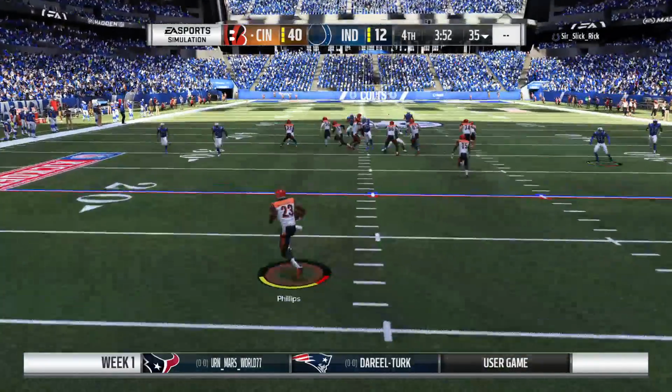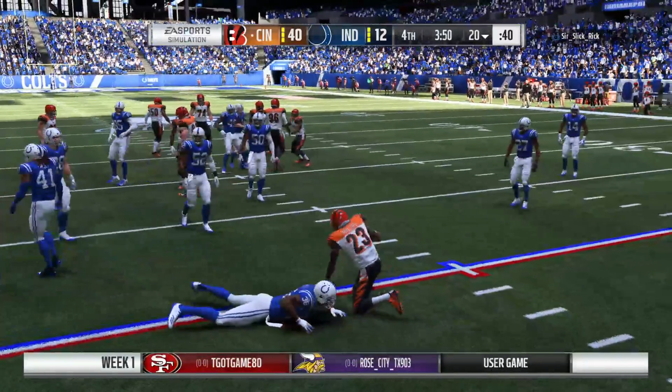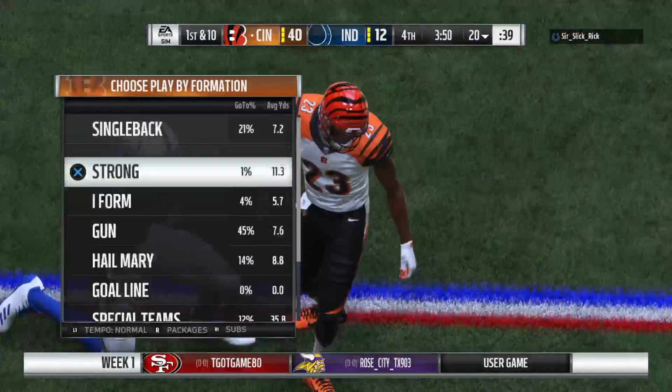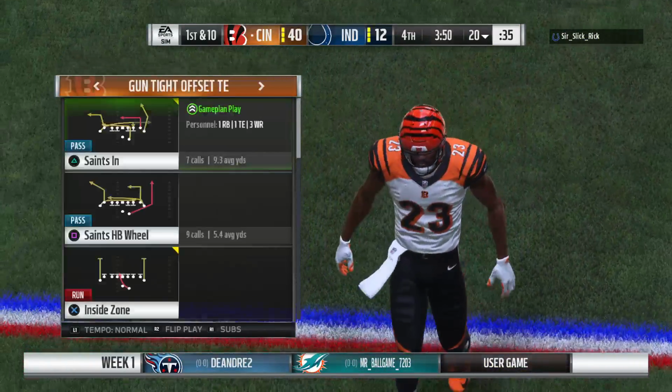This will be fielded at the 6. And his guys are going to start their drive right at the 20-yard line. Cincinnati now ready to take the field. We've got a lopsided game here.